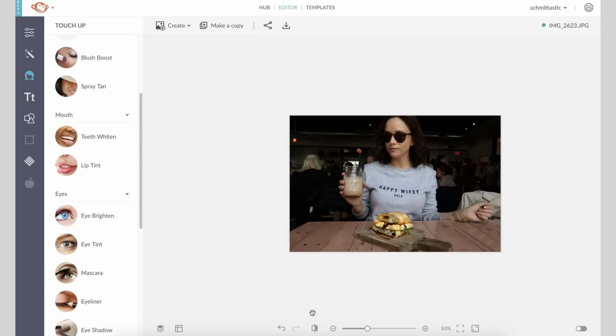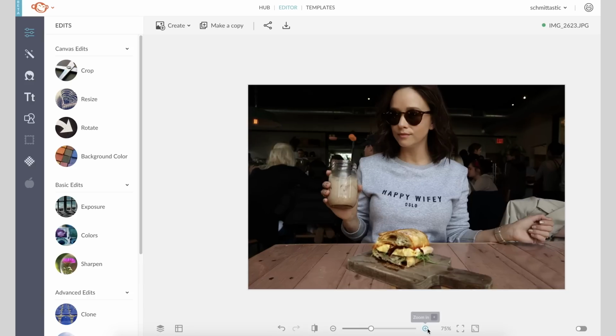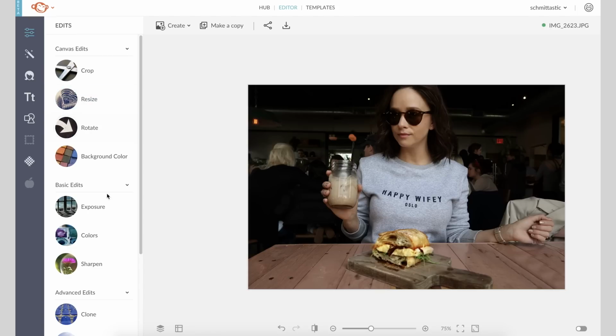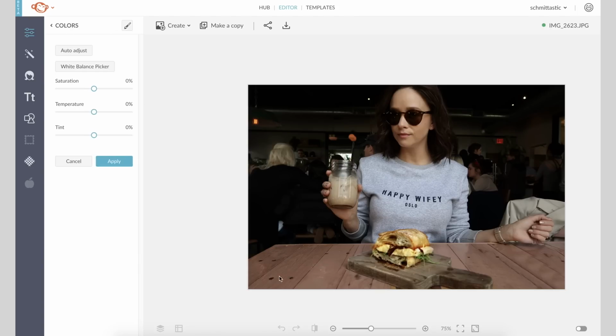We need to just tone it down. We don't need to erase them. We just need to tone them down. Okay, I'm going to zoom in a bit here. And to do this, we're going to go into colors. And here's where you can change the overall situation. Like if you wanted to desaturate the entire photo, that's how you would do that here. But I don't want to do that. I only want to do parts of the photo.